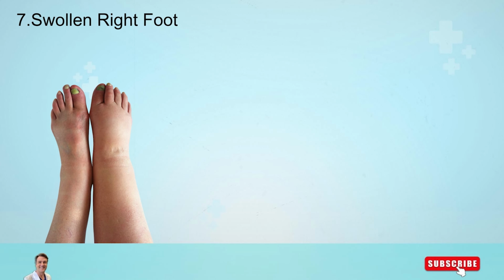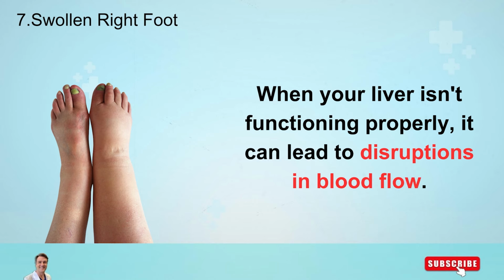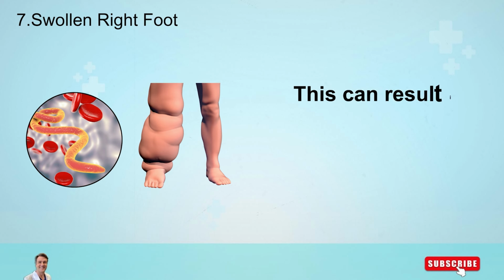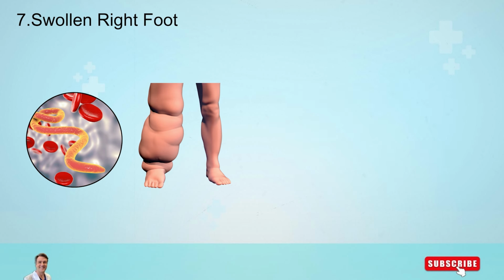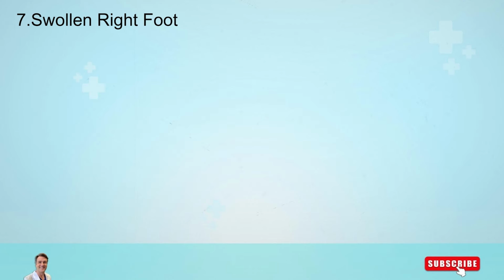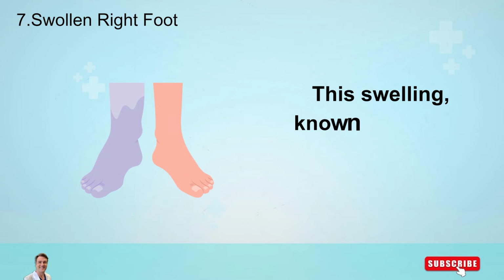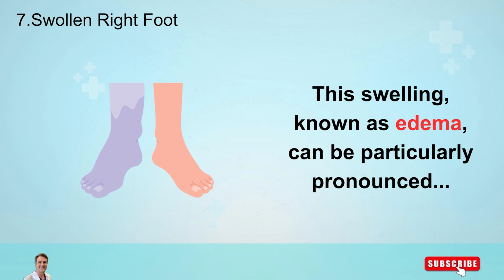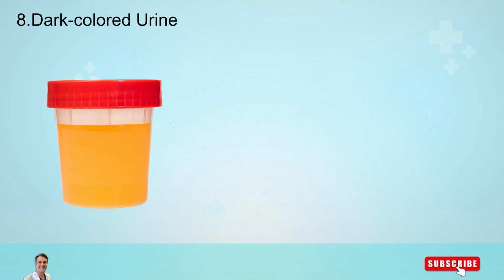Moving on to symptom number 7, a swollen right foot. When your liver isn't functioning properly, it can lead to disruptions in blood flow. This can result in fluid accumulation, especially in the lower extremities. If you observe that your right foot and ankle appear more swollen than the left, it can be a significant sign of liver damage. This swelling, known as edema, can be particularly pronounced on the right side due to its proximity to the liver. Dark-colored urine is our next symptom.